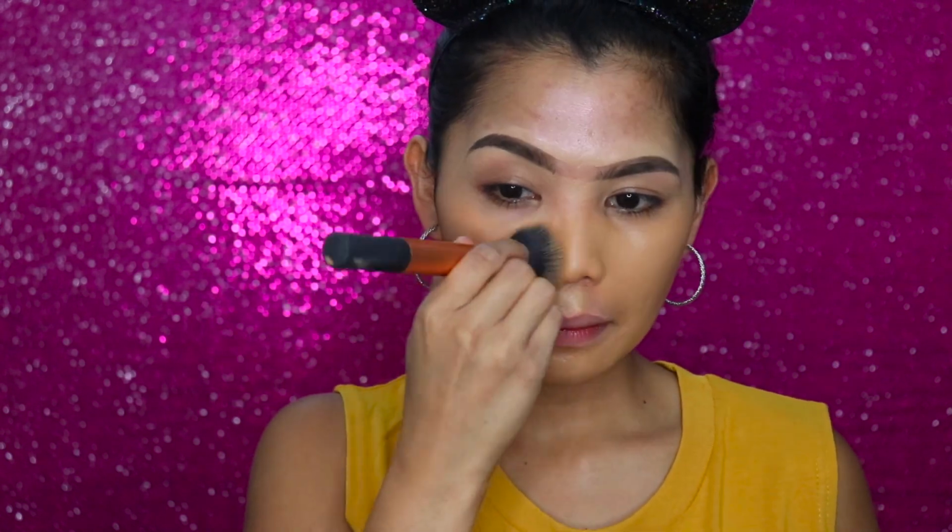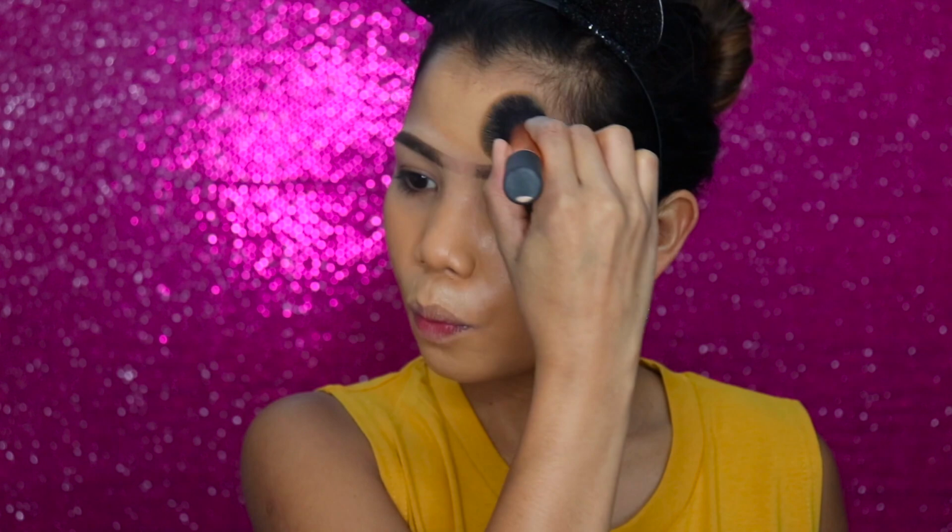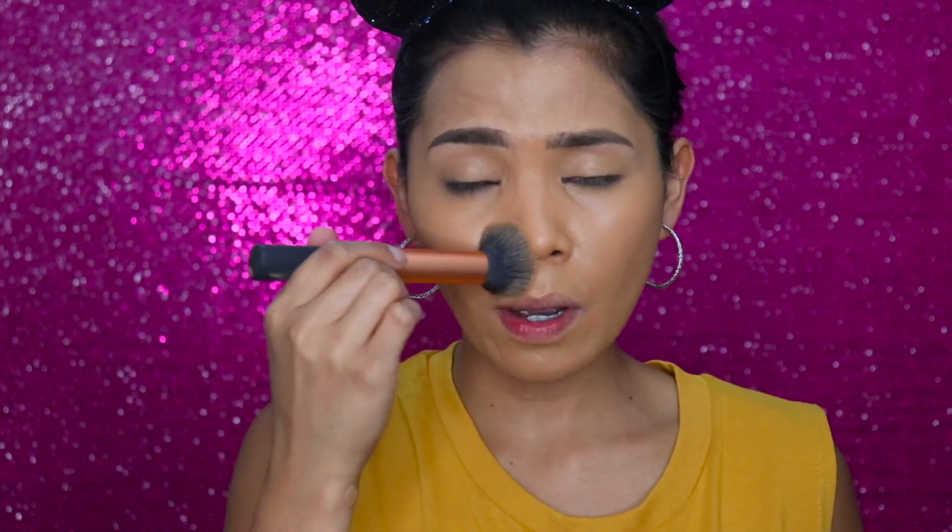Wow, that's nice. For my foundation, I am using my NARS in Syracuse, and I'm going to buff this using my Real Techniques. I'm in love with this foundation, you guys. I'm just literally in love with this. So I'm just going to buff this here on my forehead as well. I love this foundation, y'all. If you want to know my thoughts about this foundation, I have a video, so I'm going to put that in my description box down below. Okay? Alright.